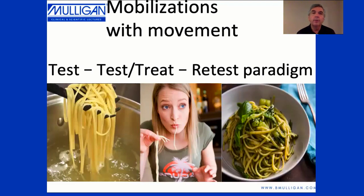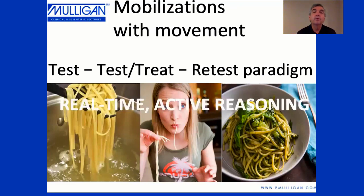So now what we have here is a test, treat, retest paradigm. So we no longer are using that reactive clinical reasoning, but rather real-time active reasoning based on the patient's symptomatic response. You know you're in the right place, doing the right thing, in the right direction, with the right grade while you're doing it. How? Symptom abolition.